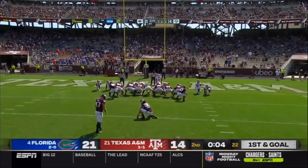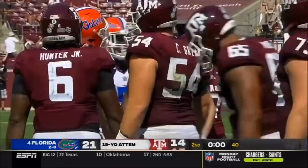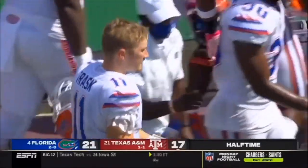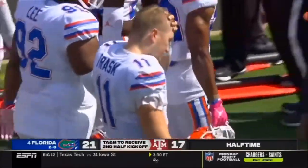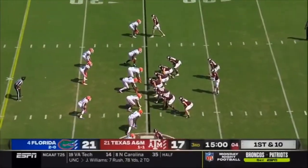You could easily send it out there if you didn't. And Seth Small knocks it through to end the first half, but kind of ugly clock management. Don't know again if that's on the players or the coaching staff there, but poor use of the timeouts. They do get 3. 21-17, number 4 Florida leading at 21st ranked Texas A&M. Fireworks here in the first 30 minutes.